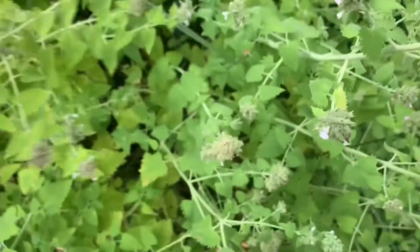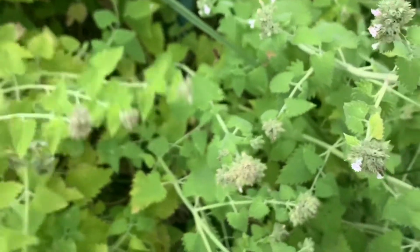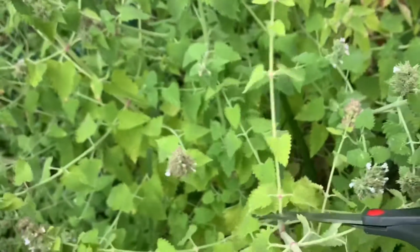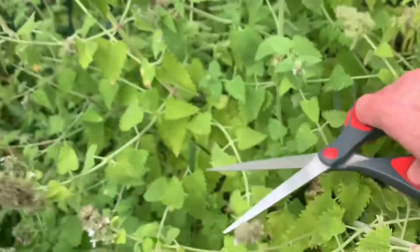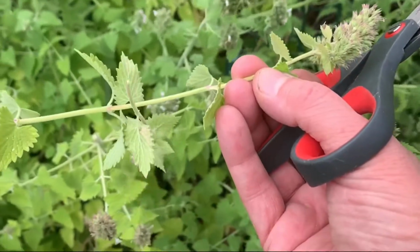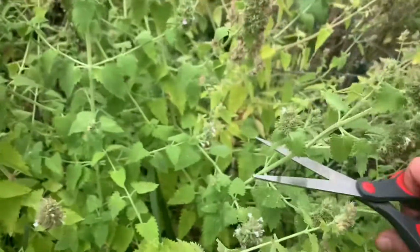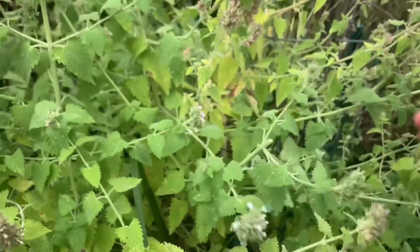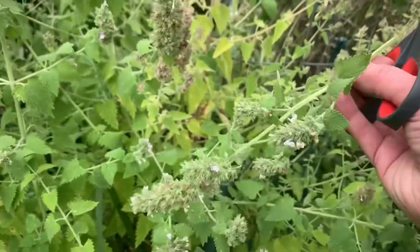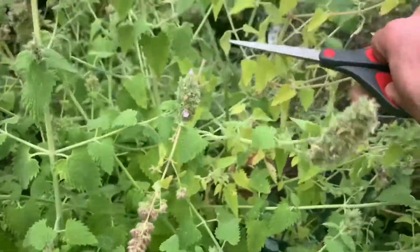So what I like to do is trim off the blossom of the catnip. And then what we're going to do is tie these all together and make little bunches and dry them out for the critters. So it's not very difficult. See how that makes a nice little chunk? It's basically you're coming out and clipping off flowers. Think of it that way.